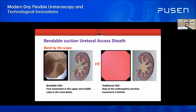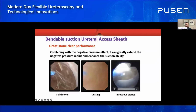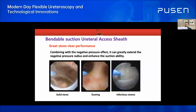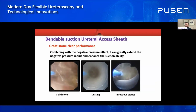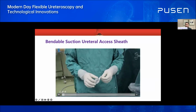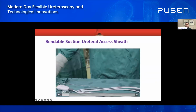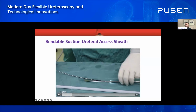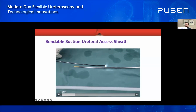Fortunately, we now have the bendable suction ureteral sheath, which can go with our scope, just like this. When the suction sheath goes with our scope, we can use this very magic effect to break and remove the fragments at the same time. Just like this video shows us, we have a very small flexible ureteroscope, and we can see the tip and the body of this scope are very, very small if we compare with the unflexible scope.